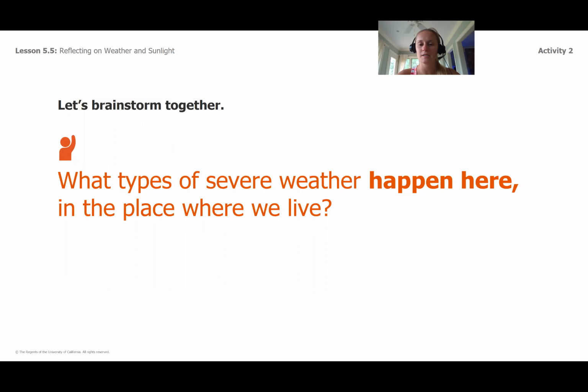What about hurricanes? Do you think hurricanes could happen here? No, since we don't live on the coast, the hurricanes really can't get inland this far. Okay, so it would die off before it hit Kentucky. Okay, now we would probably get some pretty heavy rain from a hurricane, but I think we live in a place that is pretty safe from hurricanes.